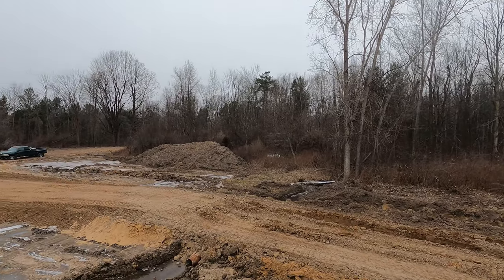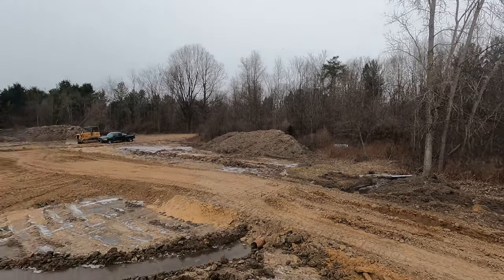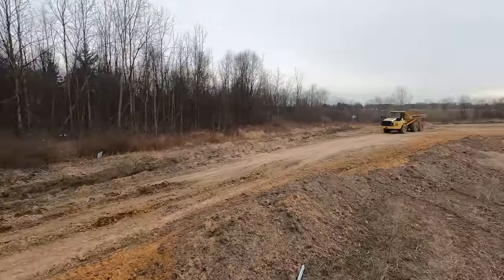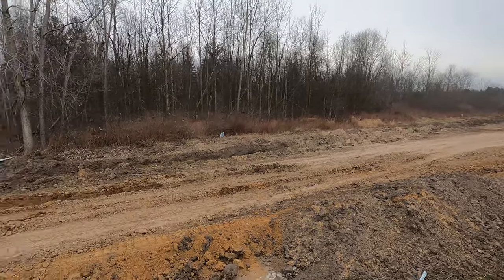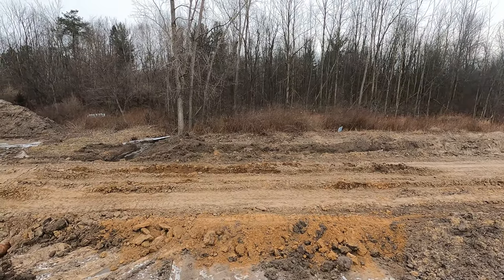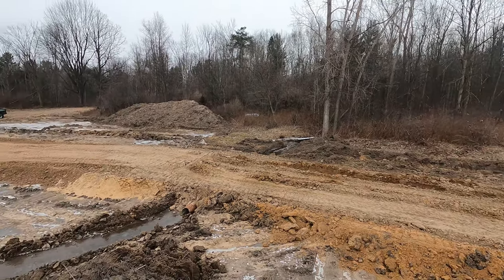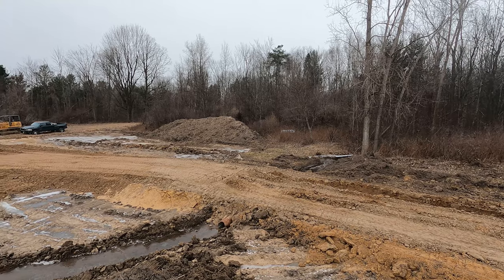Brought a little bit more dirt in here and ditched a ton. You can see they ditched all this water out of here, put a culvert here. But here he comes with the off-road truck. We'll see how he does. You can see how soft the ground is getting right here. Really, really soft and getting kind of rotten. But at least they've got a couple loads across so far today.